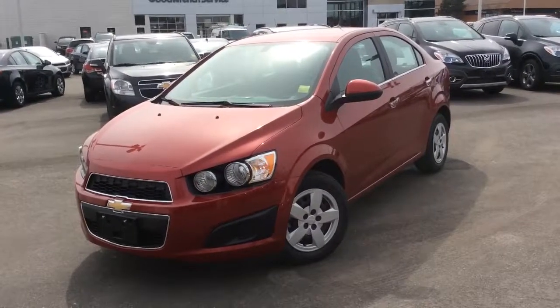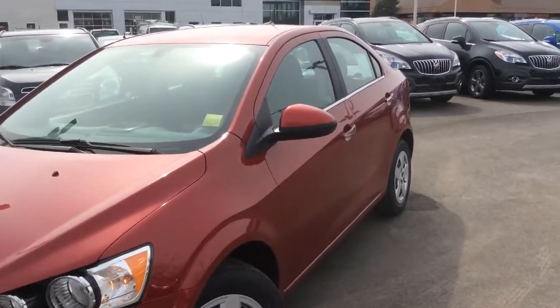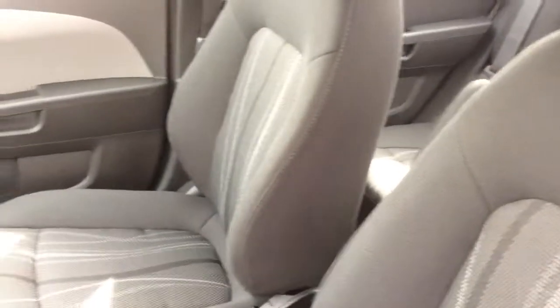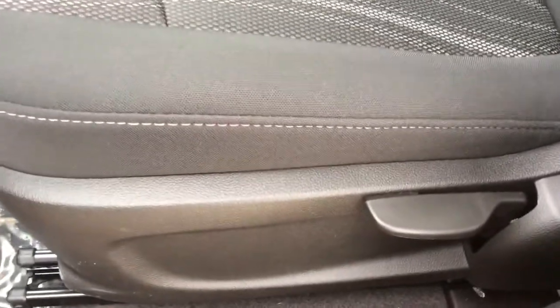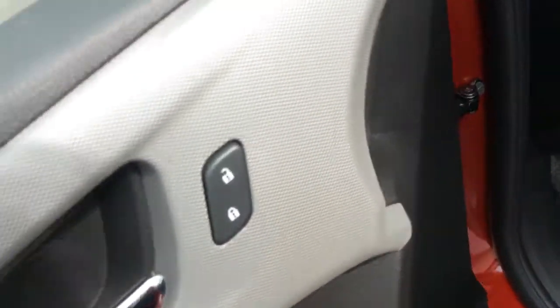And I'll start this up, and we'll start off this video by looking at the features in the driver's seat. In the front interior, you see the jet black and dark titanium colors throughout. Both front bucket seats are heated. You have cloth seating here. And there's manual adjustments on these front bucket seats. On the driver door, there's power windows, mirrors, and locks.